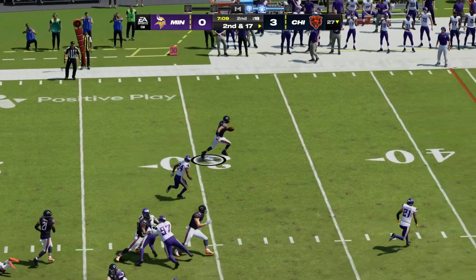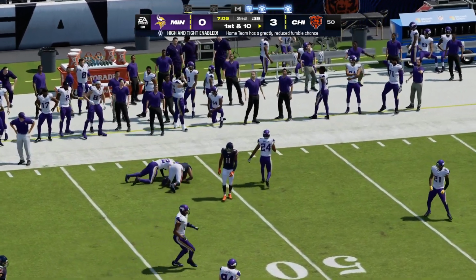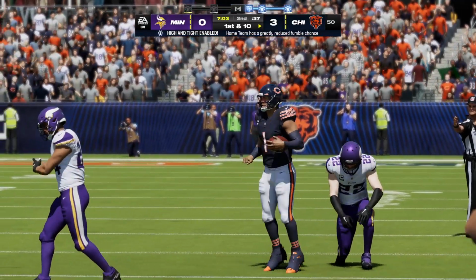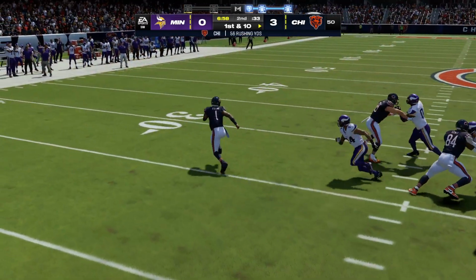On the option left is Fields. And he'll be taken down, but not before they reach the 50. An excellent run of 22 yards on the keeper and also a first down.